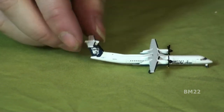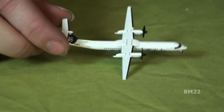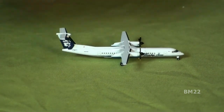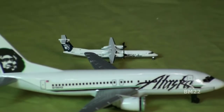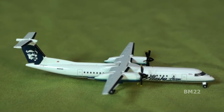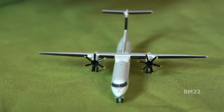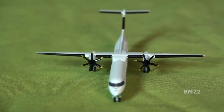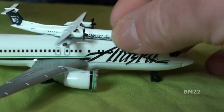Now, comparing these two die-cast jets side by side, let's see if they're to scale. The length of the Q400 is 107 feet, and the 737 is at least 129 feet. Does it look like it's to scale? The wingspan on the Q400, remember we talked about the wingspan? It was 93 feet wide from wingtip to wingtip. The 737, it's 117 and a half feet. So, does this look to scale?